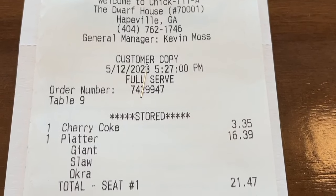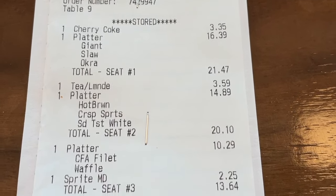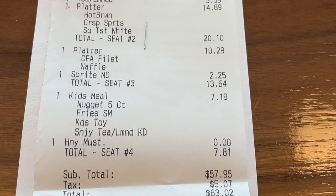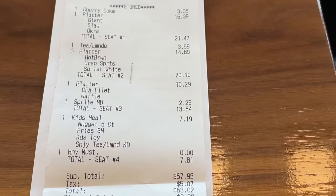Right, here is our final bill for the burger platter, hot brown, Chick-fil-A kids meal, as well as Gentry's waffle meal. Came out to a grand total of $63.02.